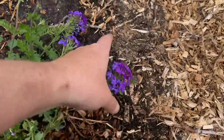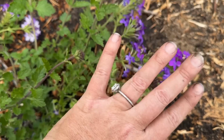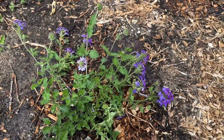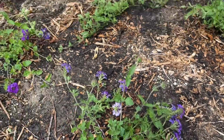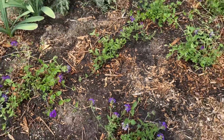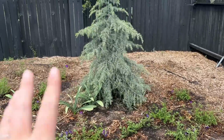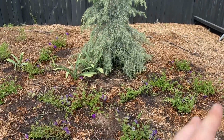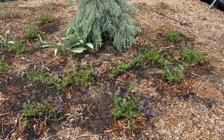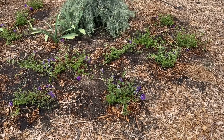You can see the blooms, and one of the reasons why I love the Homestead Verbena so much is the whole plant will be covered in blooms, the entire plant, and it's like electric. I'm going to be able to see it from all the way across the yard. So very excited, and it's going to grow in nicely. And when this guy does get bigger in a couple years, I can obviously move these, so I'm not too worried about that.